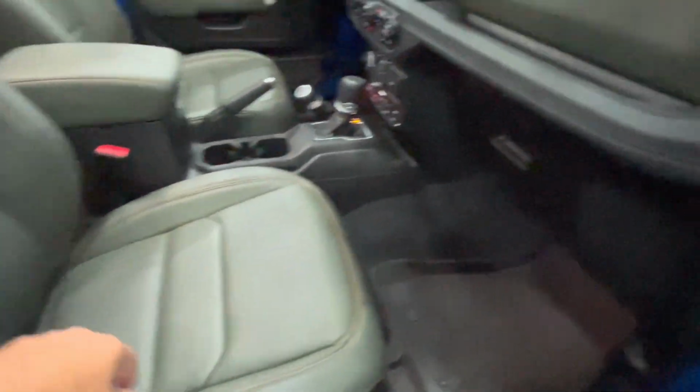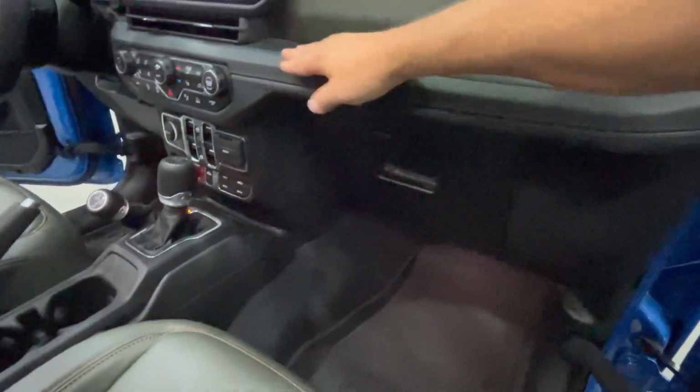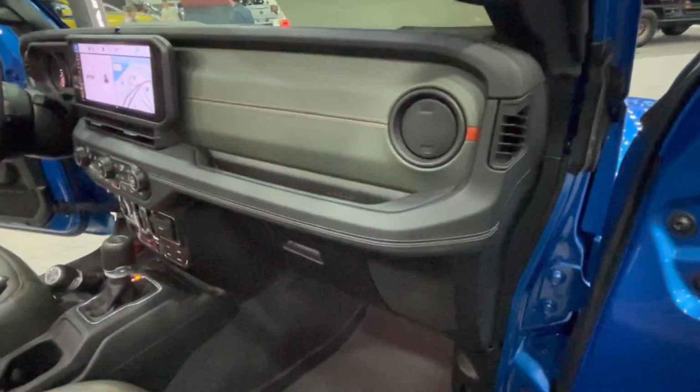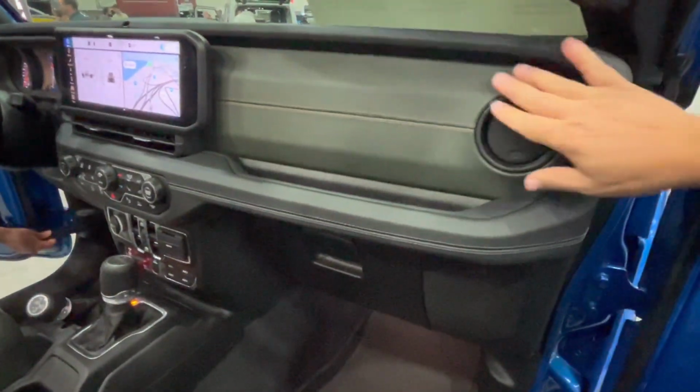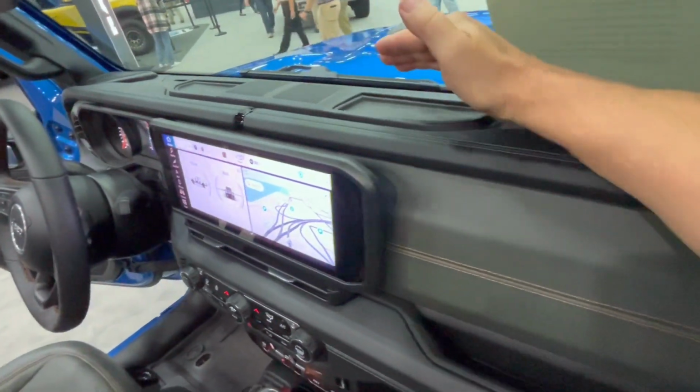Lumbar support. The grab handle and these gauges have pushed out a little bit further as well. Just a great look to this dash. I'll point out that there's a new center channel speaker.